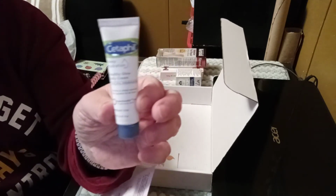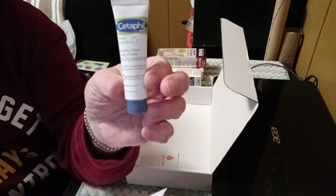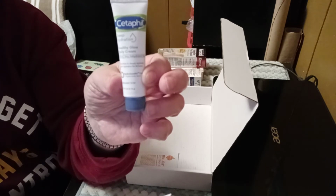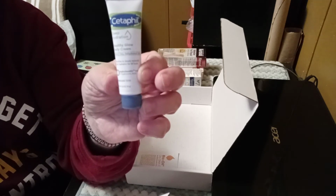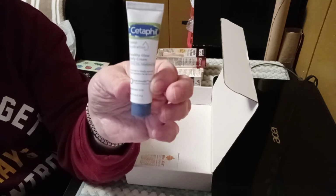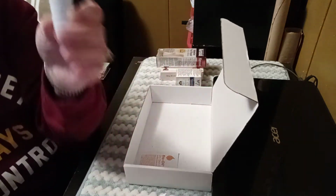Okay, and then I think I get this almost in every single box. Healthy Glow Daily Cream. This lightweight cream provides deep 48-hour hydration that improves the overall quality of sensitive skin over time. But I usually put this in my purse for like your hand cream, hand lotion and stuff.